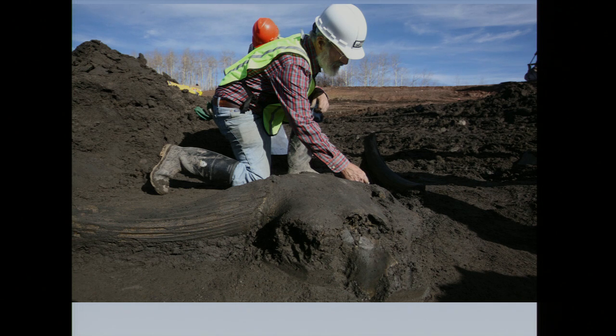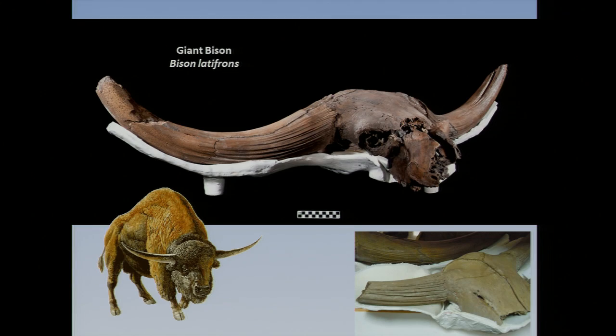And so here's the nose, here's the eye, the forehead. Latifrons means wide forehead. And then here's the horns going off. This is Dan Fisher, who was brought in to work on the mastodons. So he's slumming looking at the bison, but we let him. And here is that same specimen prepped out at the museum.